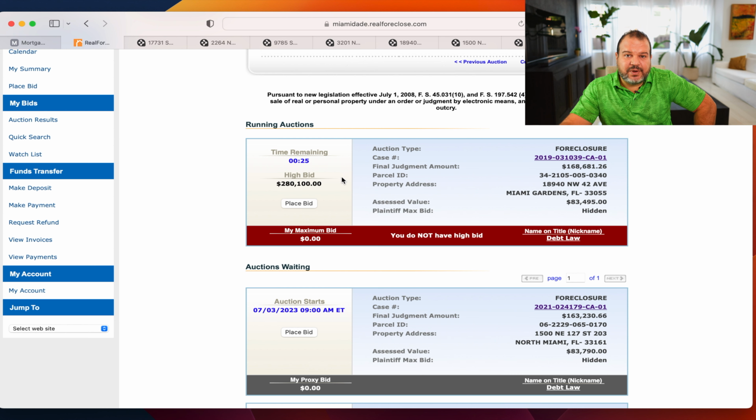I guess what happens here is if you bid 1,000, the clock resets. If you bid less than 1,000, then it doesn't reset the clock. So this one might go now 280, 300. It actually, somebody bid a little bit more there, so it reset the clock. Okay.